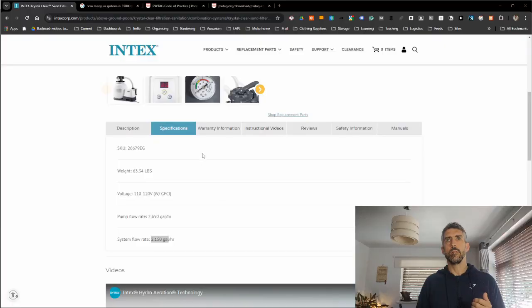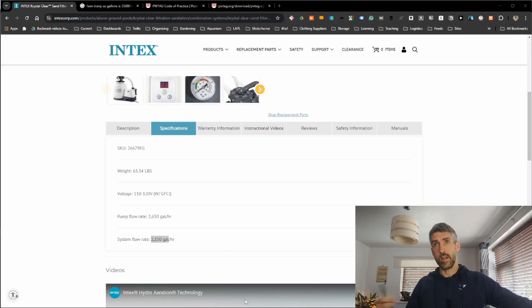So from my research, I found out that the actual vessel size, the actual filter itself, is 16 inches in diameter. We're going to need that information to work out the filtration rate. Now, working out a filtration rate is a little bit fiddly. I'm going to go through it and you can follow along, but the key bit is to listen to what I say at the end when I interpret that filtration rate.